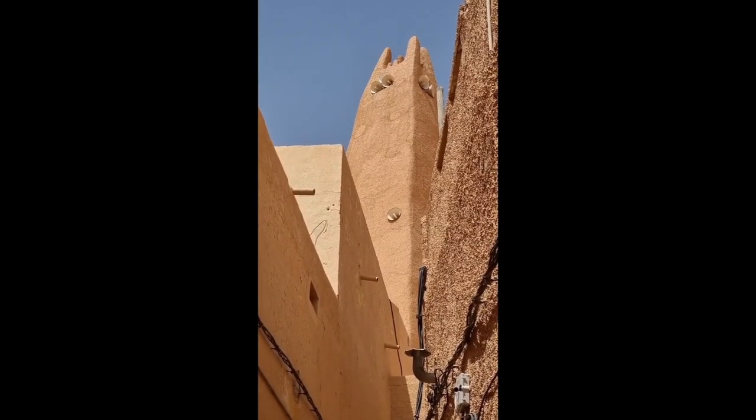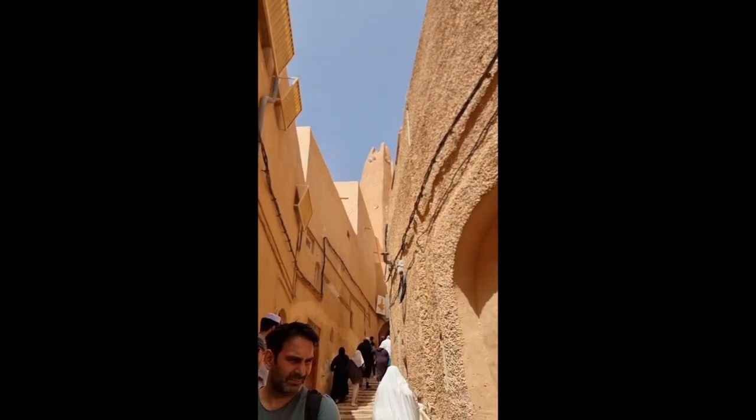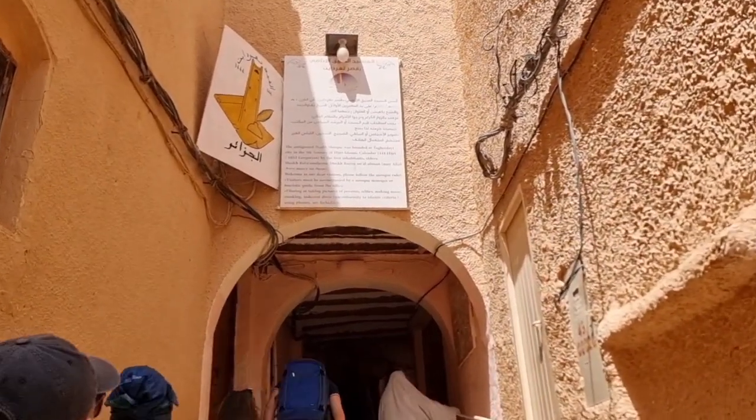Okay. We'll go to the mosque, and the mosque will help us. It means the mosque is not just for praying, but for helping ill people, needy people.